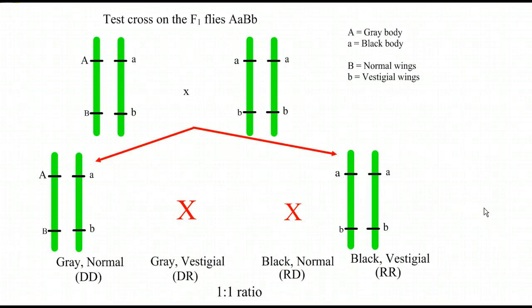So this is what Morgan's team was looking for. They were looking for either getting all four phenotypes in equal proportion or missing some of the phenotypes. And if they got all four, then they realized the genes were on different chromosomes. If they just got the dominant, dominant, and the recessive, recessive, they realized they were on the same chromosome.